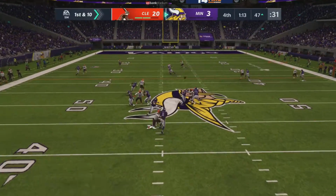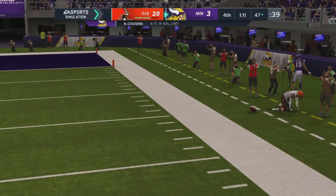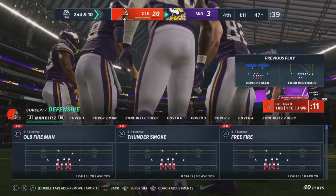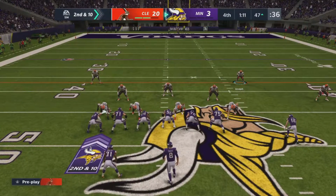From the shotgun, it's Cousins. And he overshot him there. It's out of bounds, incomplete. He was looking for Adam Thielen there. And that'll bring up 2nd down. By Denzel Ward.